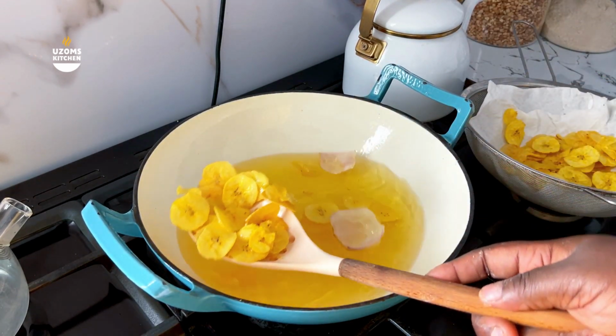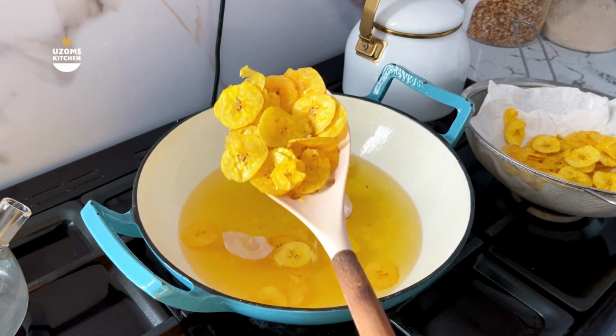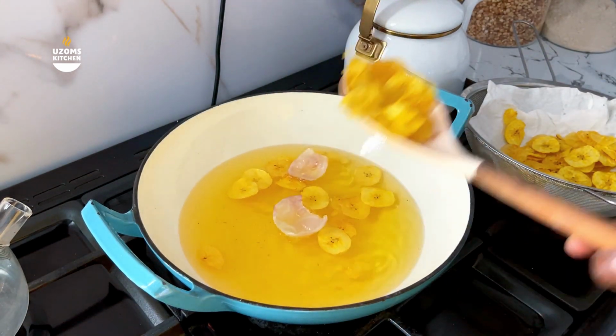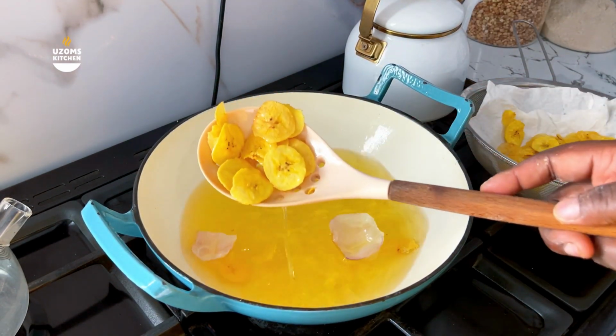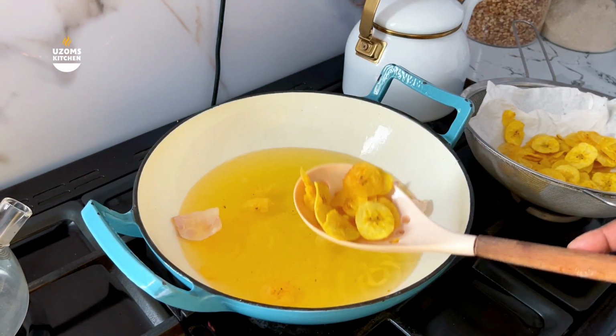Here it is just plantain, onion ring, and the oil. So it depends on you. If you're using pepper, add it to your ingredients. If you're using salt, add the cost of the salt to your ingredients. If you're using seasoning cubes, add the cost of the seasoning cubes to your cost. If you're using sugar, you add the cost to it.